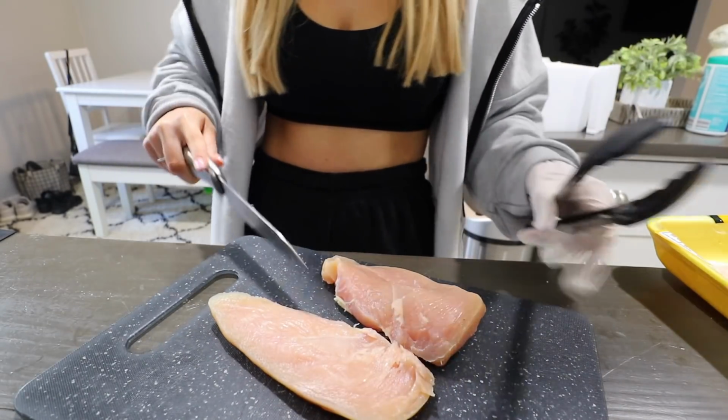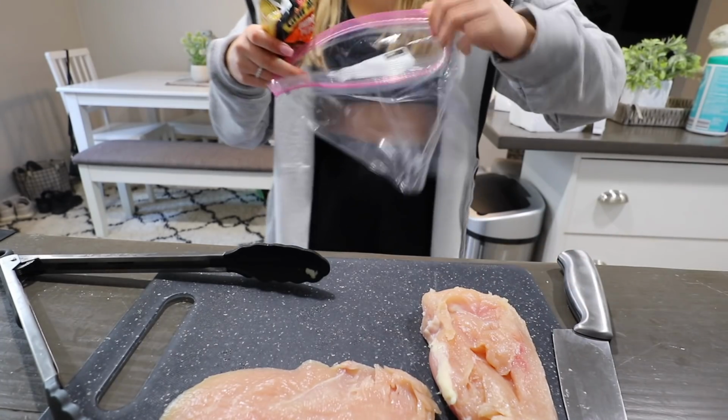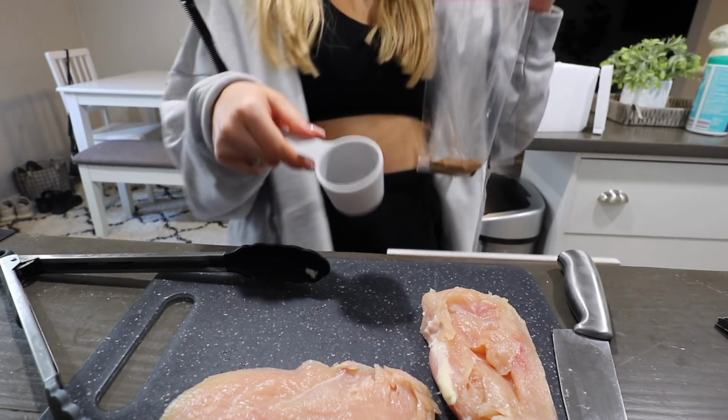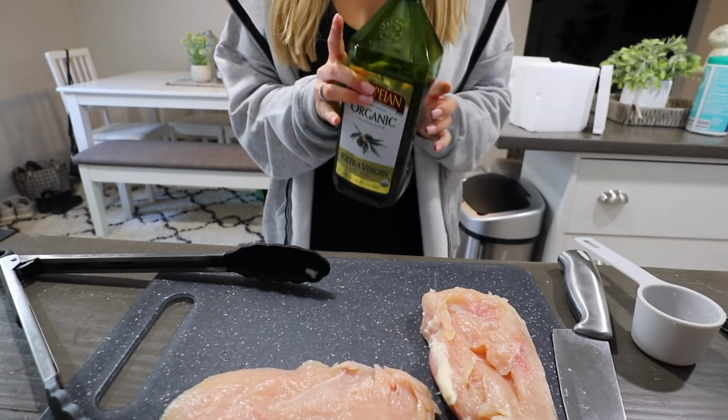Bam. Butterfly chicken. This smells interesting. It smells like barbecue chips. All right, we're taking a large Ziploc, putting in the seasoning marinade packet, putting a quarter cup of water in here. And then it says a quarter cup of olive oil or vegetable oil.